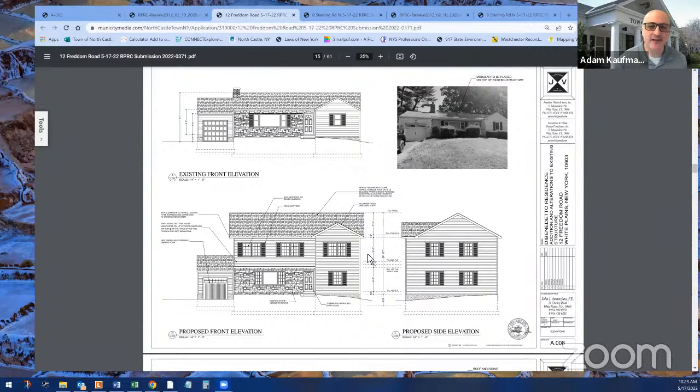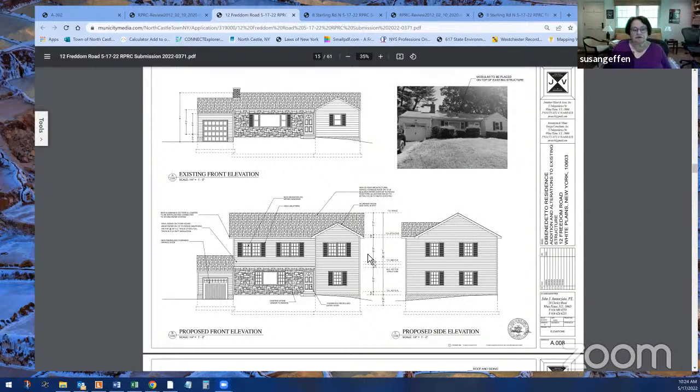All right, I think Jonathan froze on us, but you get the gist of what he's proposing here, which is it's an existing single-story ranch, and they're proposing to go up above it. And you can see the existing street view in the top right, and what they're proposing. Any thoughts or concerns on this? The window on the first floor on the right is a single, and I'd like to see a double.